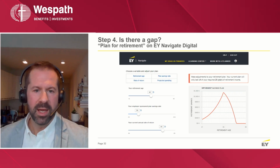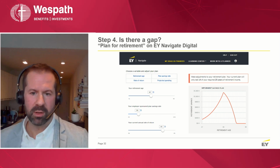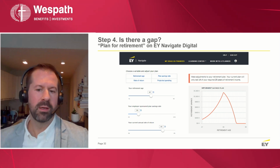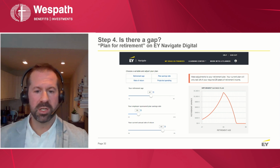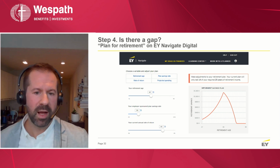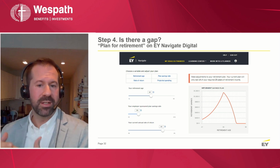Okay, Frank? And so, as I mentioned before, is there a gap? How do we even know if there's a gap? Well, you want to make sure you talk with your EY planner to say, okay, here's where I am, here's how much I'm saving, here's how much I'm spending. I want to plan to retire at 62 or 65. In other words, what's that price tag, and am I on track to get there?